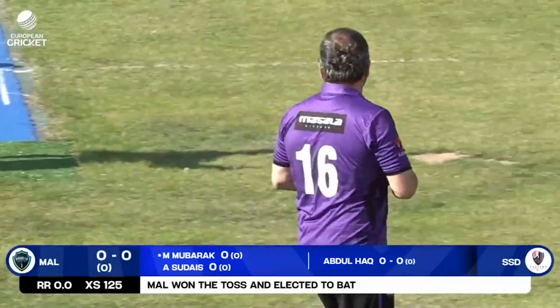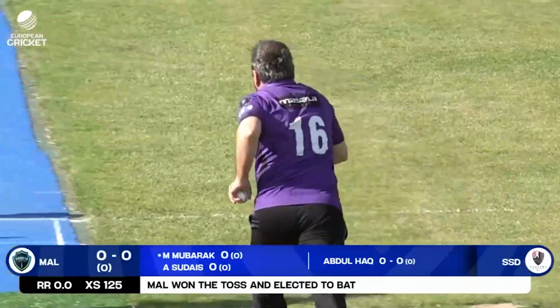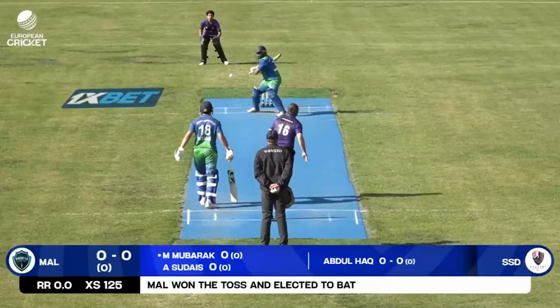Abdul Haq will open up. Abdul Sadais, meanwhile, has joined Musadak Mubarak, in fact, out there in the middle. So it won't be Zygam opening up. Mubarak facing the first ball.